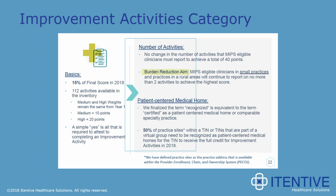However, with these self-attestation measures where you're just saying yes, you do need to make sure that you have the appropriate documentation to support it if CMS were to ever come back and question you. And then just some special considerations here. Again, small practices, you only have to achieve 20 points in this category for full credit. So that's really only reporting 1 high-weighted measure or 2 medium-weighted activities.